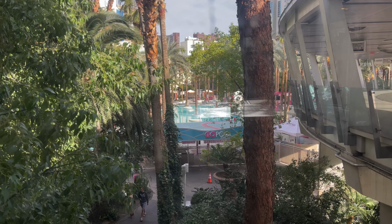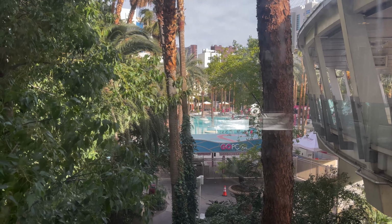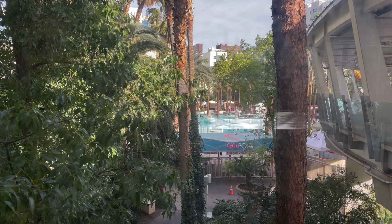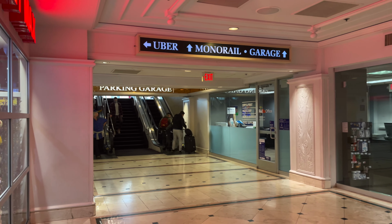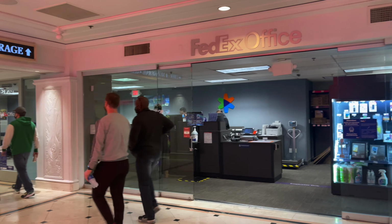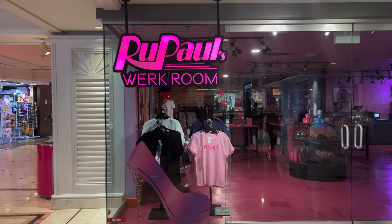But right here is the pool, because pool season's over with, so it wasn't open for me to show you. But that was the pool, and the Go Pool that was down at the bottom is for 21 and over only. The Flamingo also has a designated Uber spot for you to pick up and drop off at. And they also have a FedEx office.